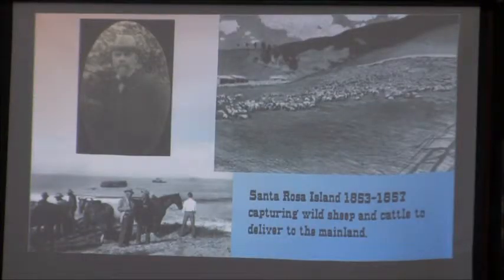So Santa Rosa Island, he worked on Santa Rosa Island from 1853 to 1857. He had contacted his uncle Alphas, who I mentioned earlier, and was a partial owner of the Santa Rosa Island due to his marriage to Francesca Carrillo. And he also had a large investment stake on all the cattle and livestock that was on the island. And so Dixie's job was to bring those cattle over to the mainland.